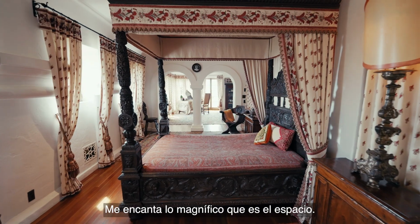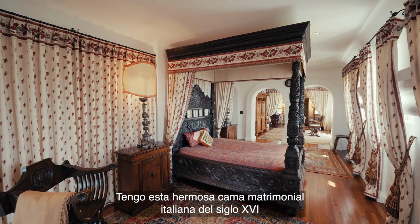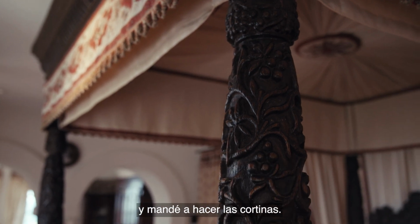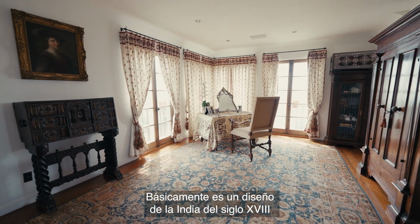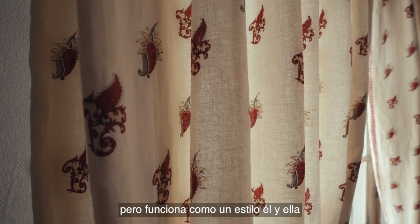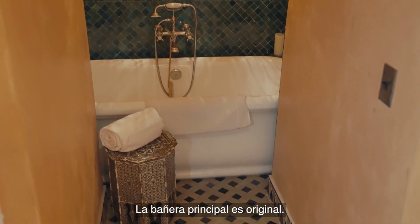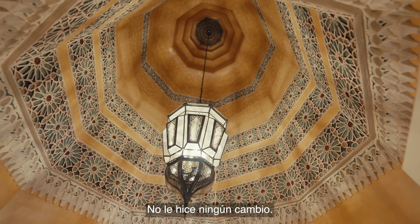I love how sumptuous the space is. I have this beautiful 16th century Italian wedding bed, and I had the curtains made, basically an Indian design from the 18th century, but it functions as a his and hers because there are two loos on either side. The primary bathroom is original. I haven't made any changes to it.